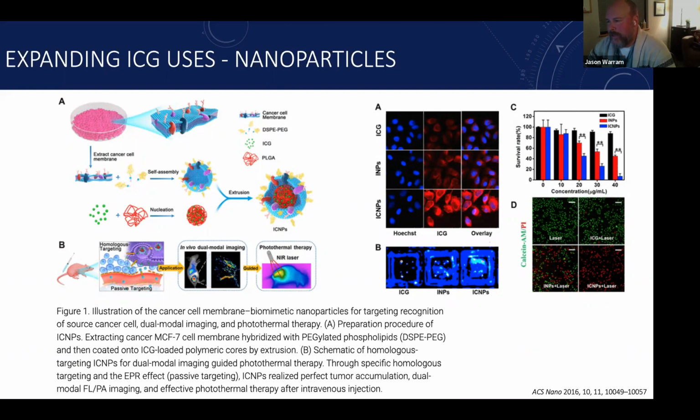But the addition of a therapeutic piece that's on board the vehicle could be used to take care of those smaller regions that you won't be able to visualize, but you can reach with therapy. And photothermal therapy, photodynamic therapy are modalities that would be easily translatable to do this.